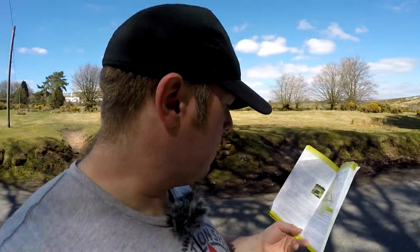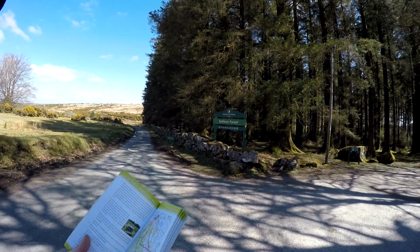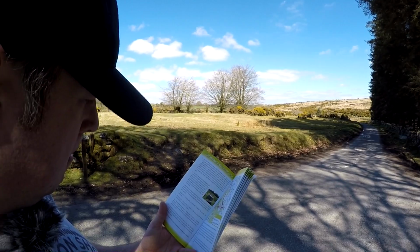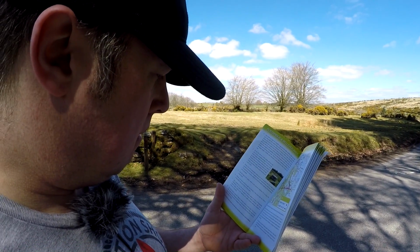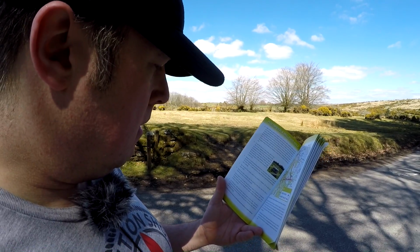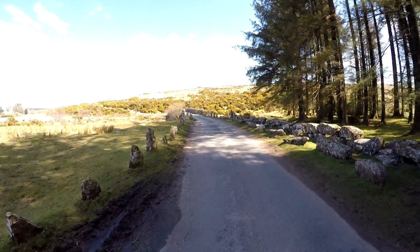Okay, let's get a bit confusing. Well, we've come here, Belvoir Forest, pay and display up there. There, right at the bottom, passing the entrance to the car park. Okay, and then we're going to come back here once we've seen the bridge. So this is Belvoir Bridge.